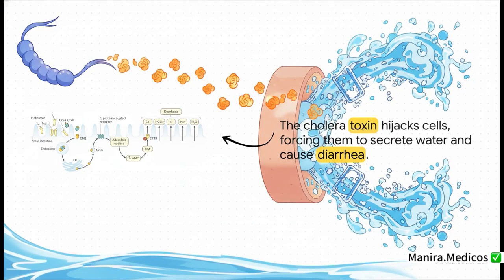So how does it actually cause those floodgates to open? Well, this diagram shows the mechanism perfectly. The bacterium pumps out this incredibly potent toxin, and this toxin literally hijacks your own intestinal cells, turning them into tiny pumps that just start spewing out massive amounts of water and electrolytes.